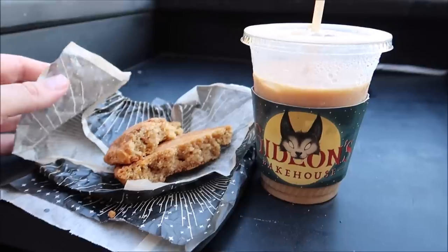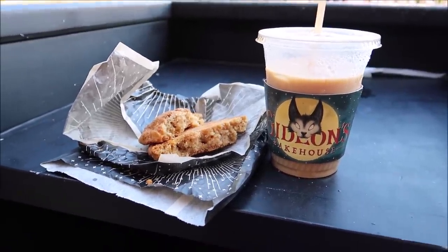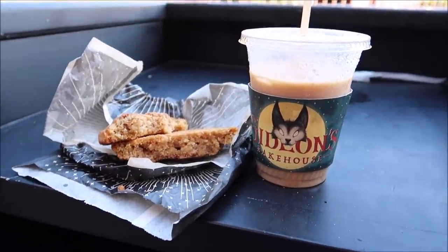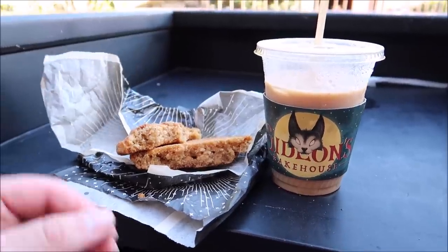Much too good. Believe it or not, I have never had a coffee cookie combination before I tried Gideon's, and now I just think coffee goes great with cookies. I think it's awesome, and that's why you get to come and try all the flavors. It's hard for me to pick my favorite coffee though, probably the pumpkin. I love pumpkin coffee, but overall this is a great start to the year.